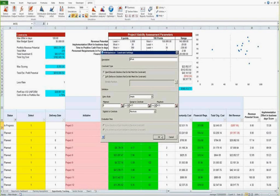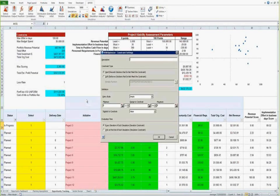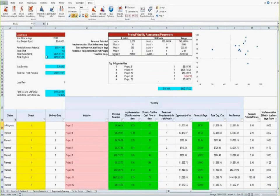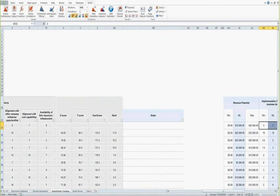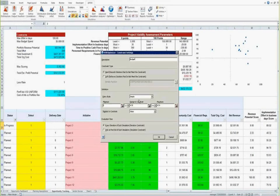Now, I'm going to create another constraint, which we're going to call budget. So we're going to add it, and we're going to say that the minimum is 0, the range to constrain, which is our total organizational investment, needs to be a maximum of 5,000. We'll probably readjust that because that's kind of low for our purposes.